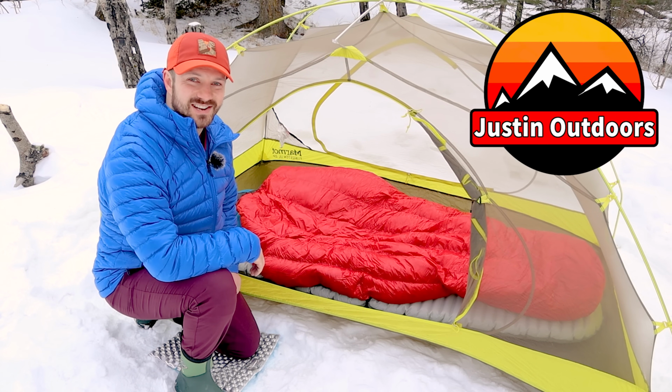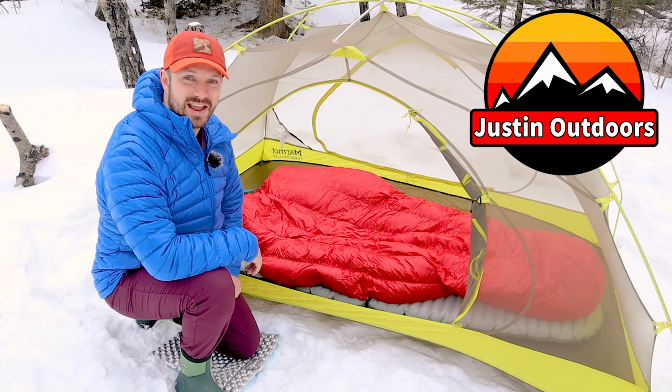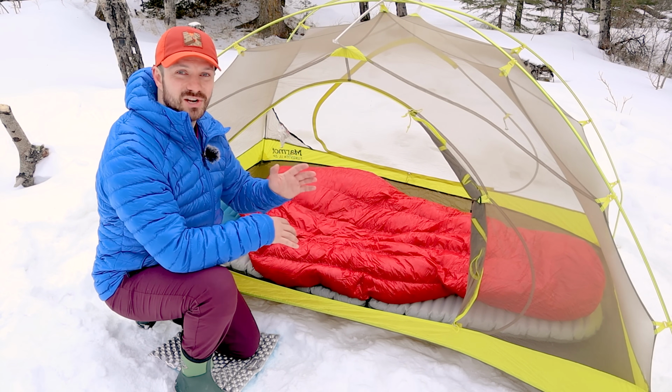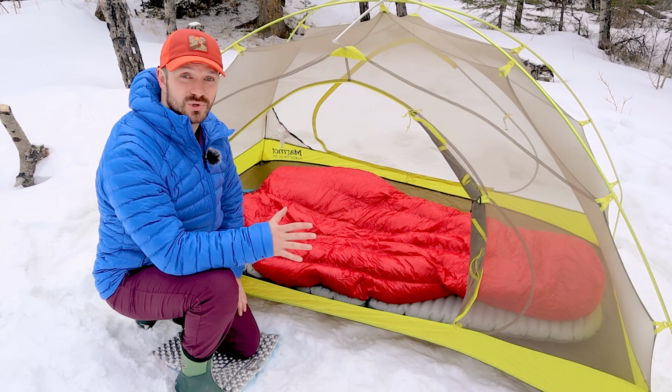Hey guys, Justin here. Today I'm going to convince you that quilts are better than sleeping bags when backpacking or camping. I'm going to go over the benefits of quilts, and there's a lot of them, and then I'm going to address some of the worries that I hear from a lot of people out there about why they're a little bit hesitant to use quilts.